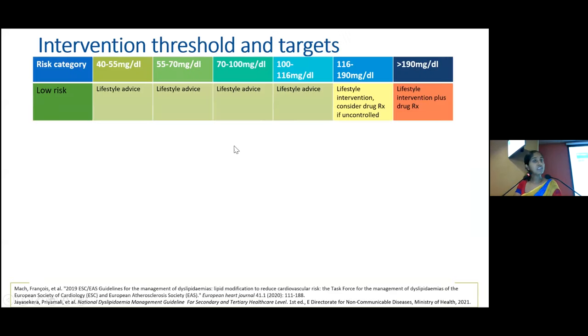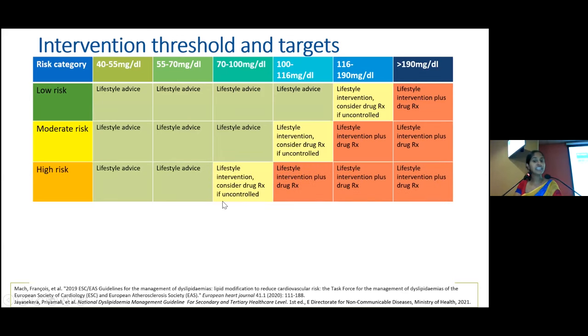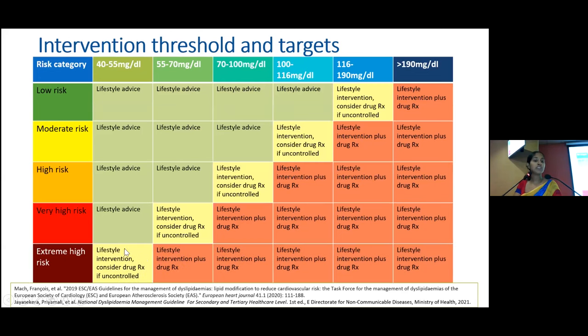So then after we risk stratify, how do you treat? For example, if somebody is stratified as having low risk, even if they are low risk, if the LDL cholesterol is more than 190, you're supposed to start treatment. And either with drug therapy or lifestyle, it's better to bring their cholesterol down to less than 116. If somebody has moderate risk, you're supposed to bring the LDL to less than 100. If it's high risk, to less than 70. If it's very high risk, to less than 55. And in extreme high risk patients, to less than 40. That is where we stand at the moment.